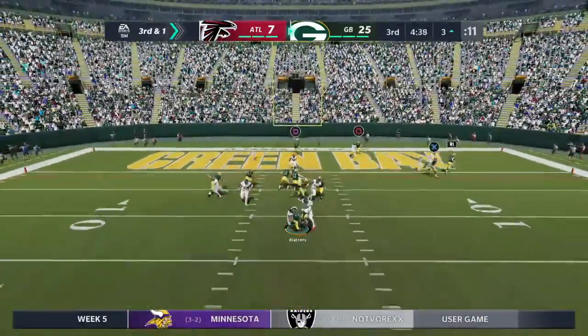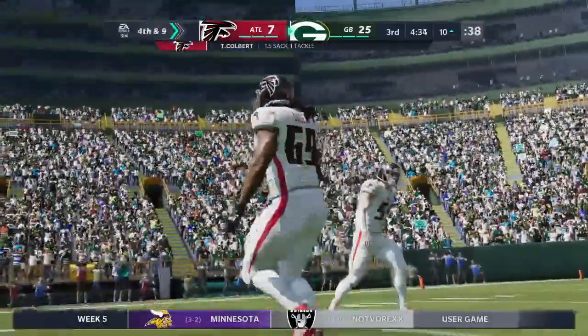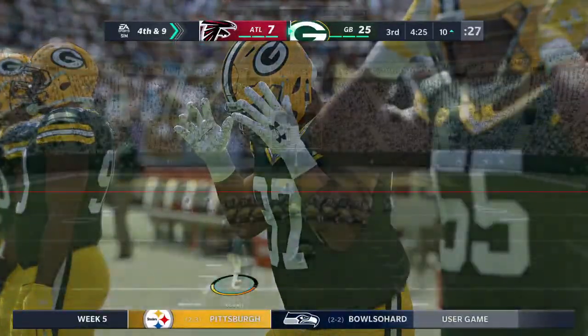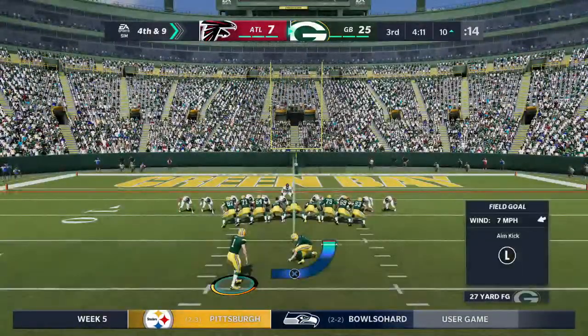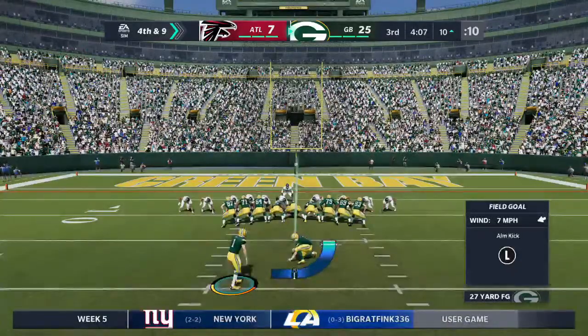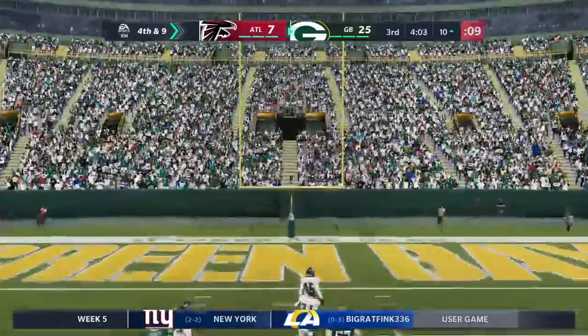They'll look to throw here. Under pressure, down he goes. Sacked at the 10. Whenever you see a team deciding to throw the ball on 3rd and 1, as a defensive player, my mindset is we've got them now, and that's why they dialed up the blitz and got after them. But occasionally, you want to pass it on 3rd and 1. I mean, not a lot for sure, but sometimes just to keep the defense guessing.